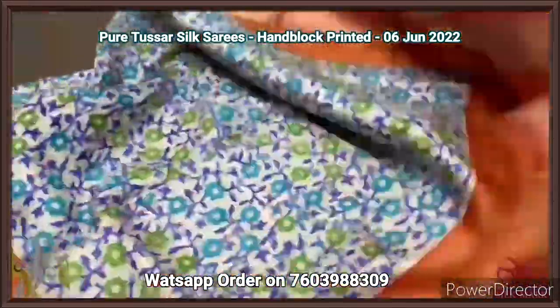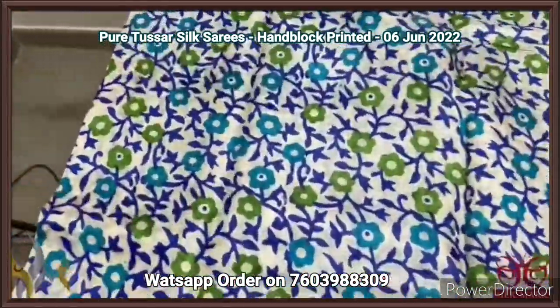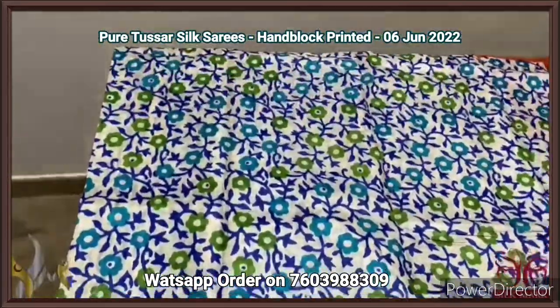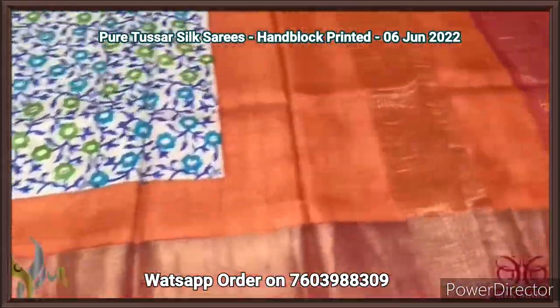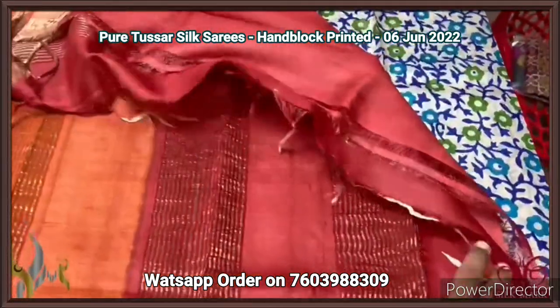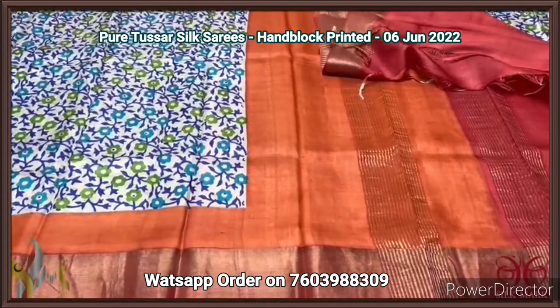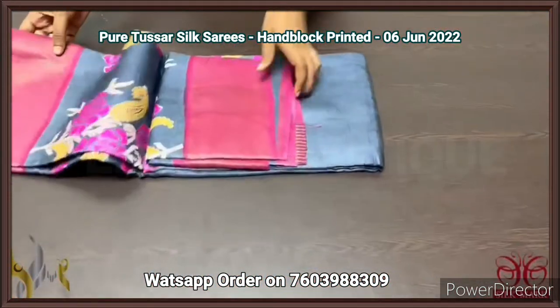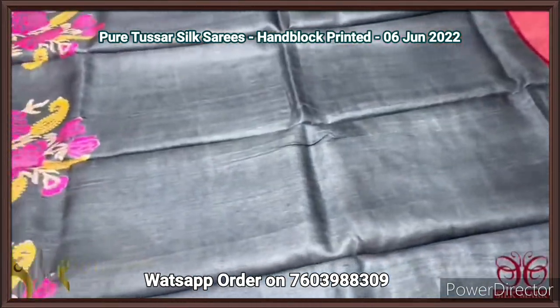A beautiful floral concept saree, all over printed in the base of cream half white color. We have royal blue, light blue and green used all over for the floral design prints. We have two different color borders, rust as well as red. The same two borders are given in the pallu also with red color blouse piece. Beautiful saree, excellent combination colors and comes with authentic silk. Pure Tussar silk saree, premium quality, handblock printed with zari borders and on a premium acid washed boiled Tussar fabric.